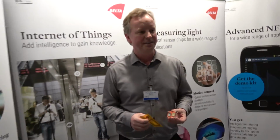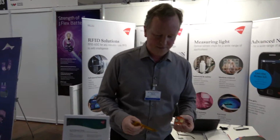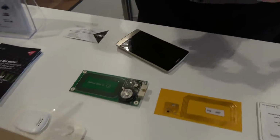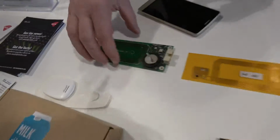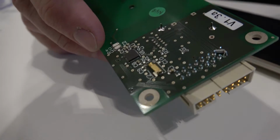So let's see what you have here. Yeah, let's see what we have. So what are you showing here? The IDTechEx Show. So what we have here now for this IoT conference, we have a chip, a little ASIC, it's called Application Specific Integrated Circuit, ASIC. Okay.